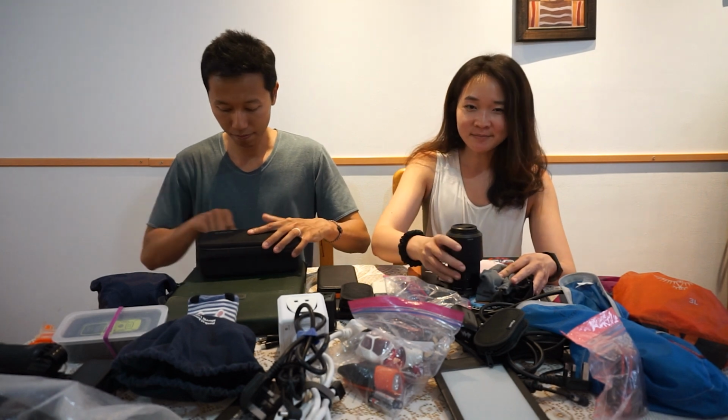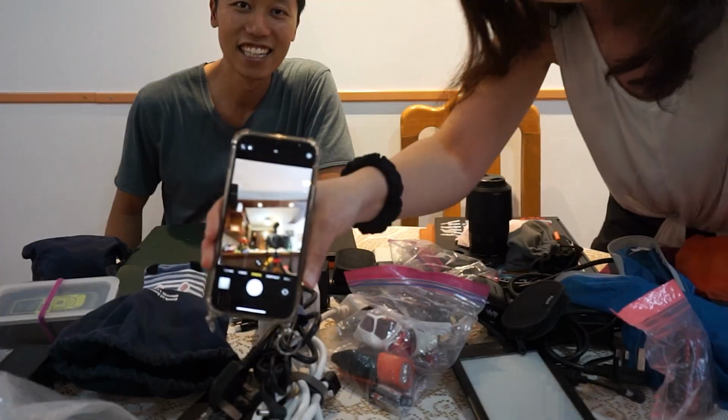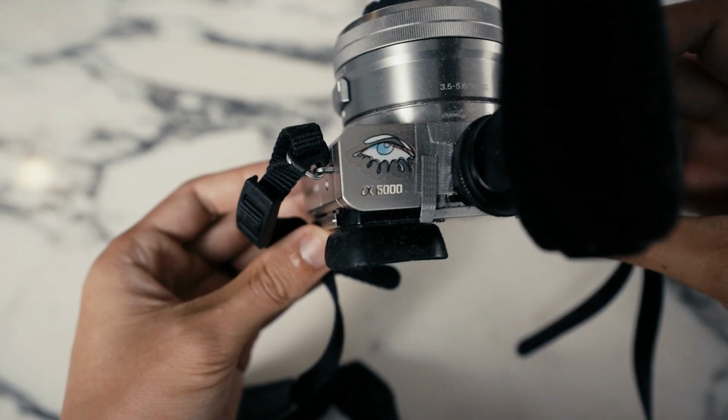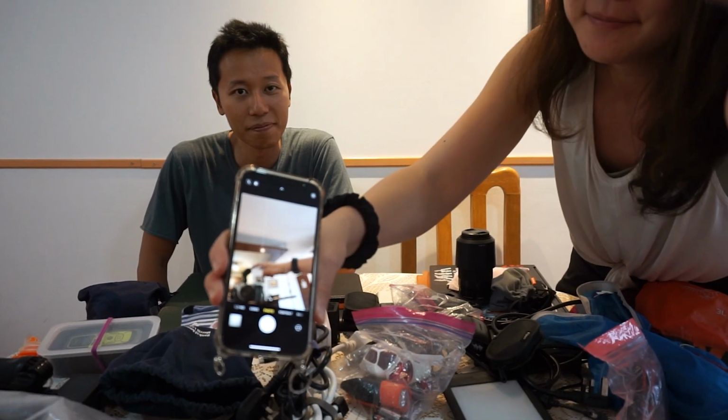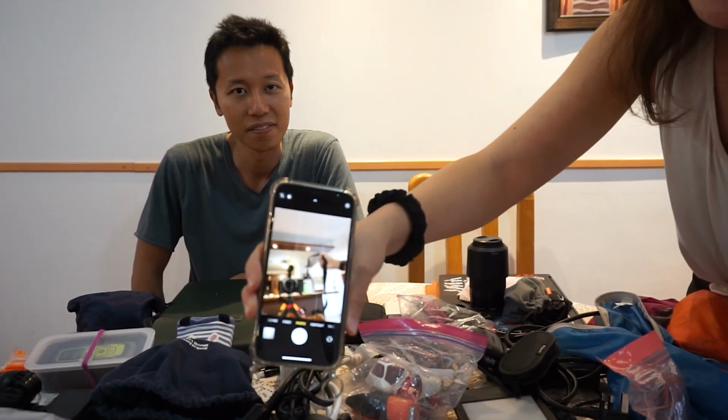For the camera, wait, the camera's there. I'll show it to you. I'm using a very amateur Sony A6000. I have a little mic on the top. It's also a Sony one. I have a strap so that nobody can take my camera away from me.